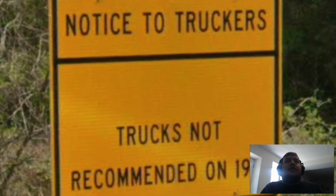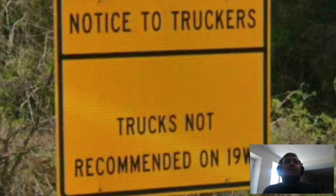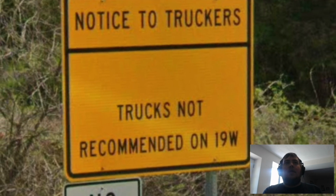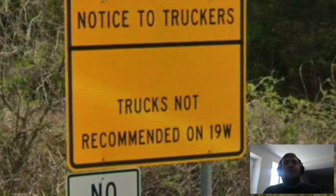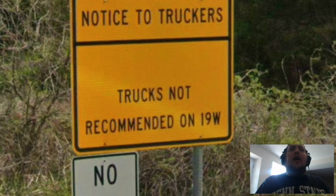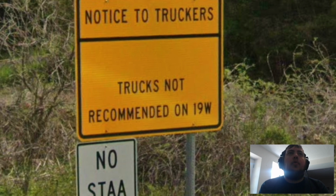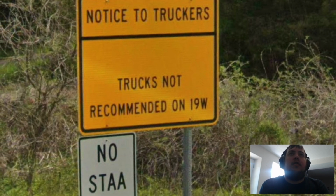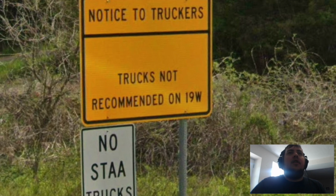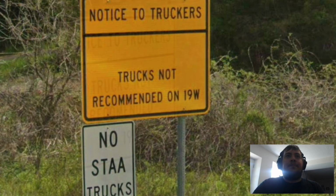Although, before we actually get anywhere, I wanted to show you something really funny that I found when I was getting pictures for US 19 Southbound Part 2. If we look at the beginning of US 19W, we get this notice to truckers that trucks are not recommended on US 19W because of the steep grades and winding curves that it goes through.